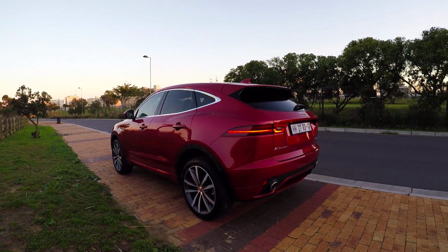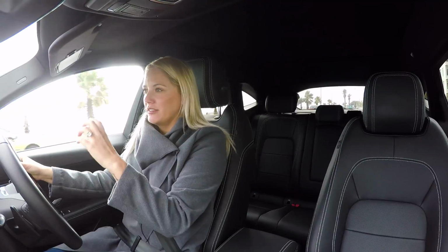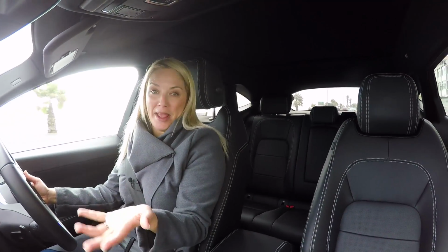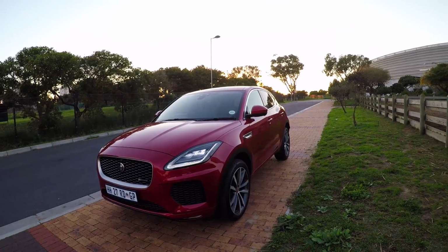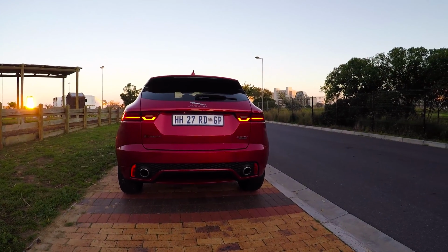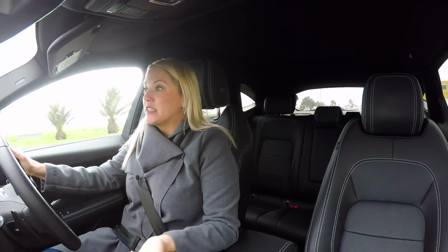But that aside, if you take Jaguar's F-Pace and you shrink it ever so slightly, you will get the E-Pace, which is really not a bad thing, I guess. And it is quite a looker, but it needs to be. It fights with the likes of the Volvo XC40, which has become one of my favorite cars recently, the BMW X2, the Audi Q2, so it's got some stiff competition.